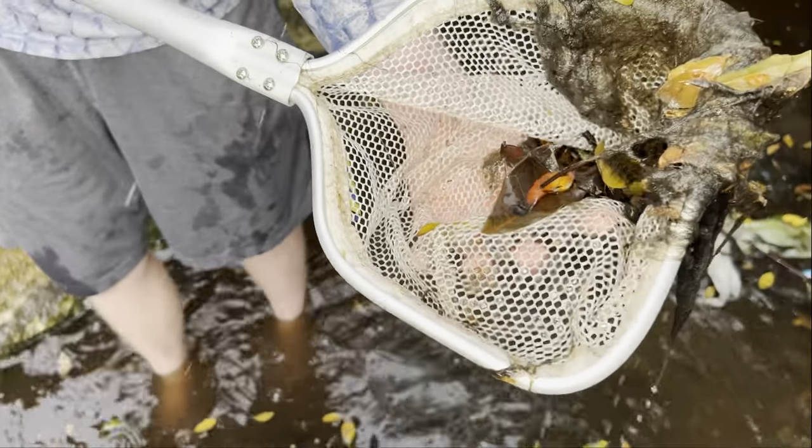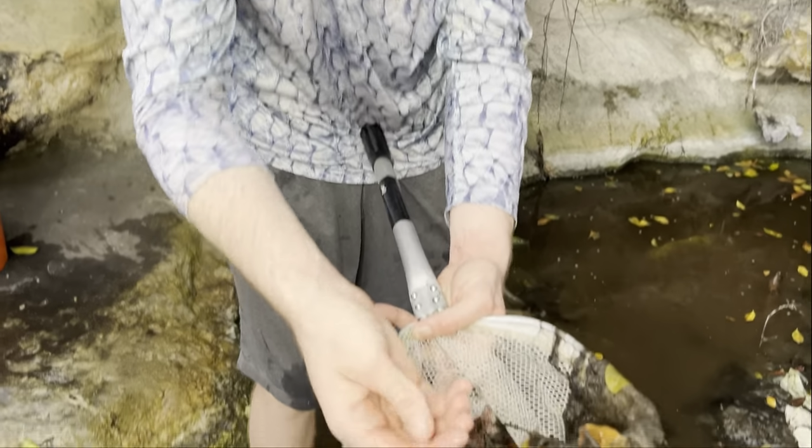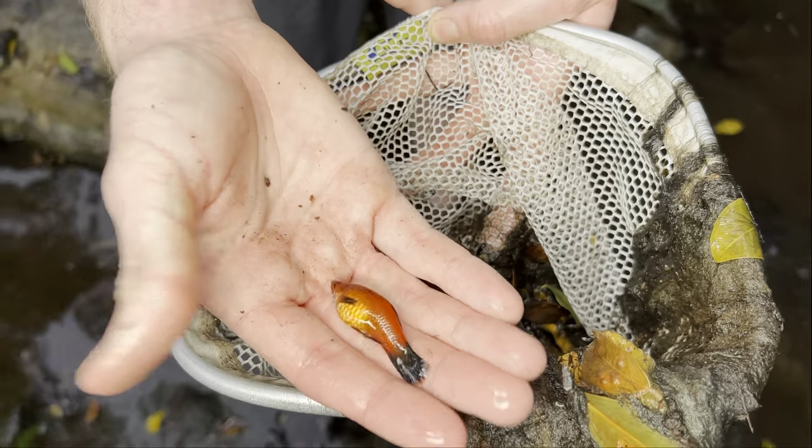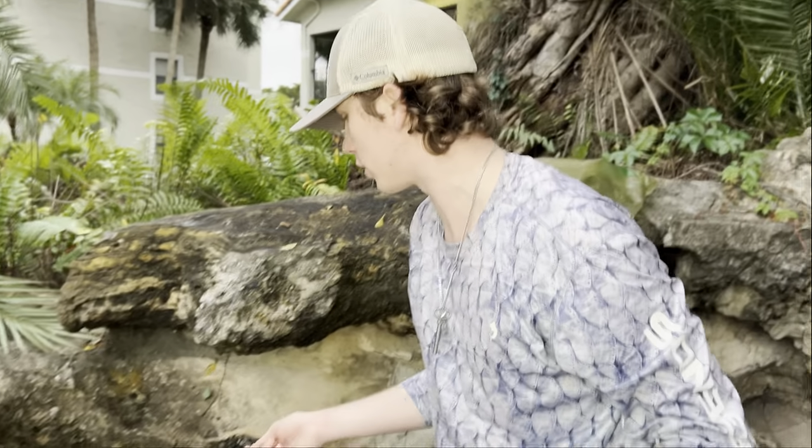That's a nice one. All right, so we got some variety in here too, not just goldfish and Oscars. That's sick. That is called a platy. They're very similar to mollies, but they're different. That is a platy. I think it's pregnant too. Could be. That's sick. Okay, there's babies in here too.